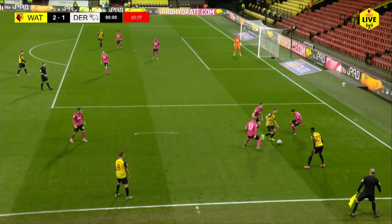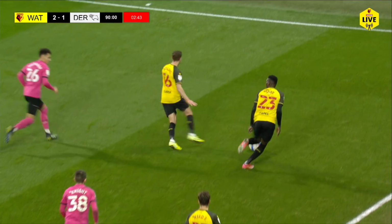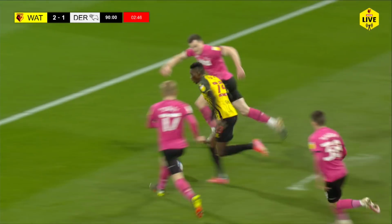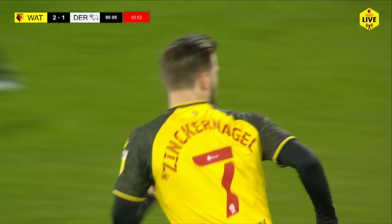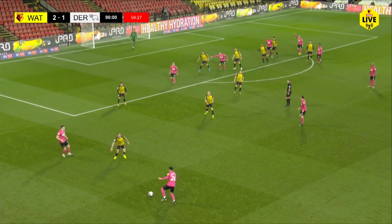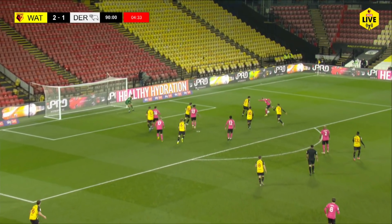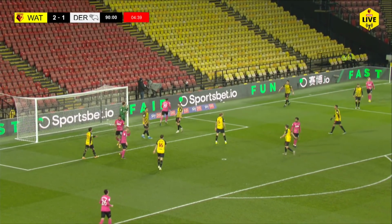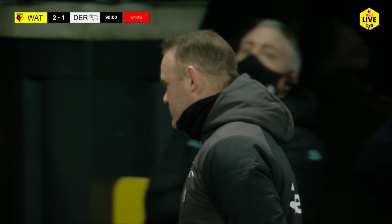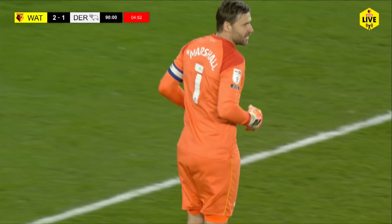Sarr again, finding Gosling. It's cleverly Femenía for Sarr again. Sarr bursts into the box. Now Zinkernagel. It's a comfortable save for Marshall. Got to get close enough to stop the cross. Can't allow that ball to come into the box. Edmondson looks for the far post. Here's Józwiak. Does dig a cross out, and it deflects behind off a combination of Zinkernagel and Messina. Corner number 9 for Derby, and there's just a few seconds left. There will be time to take it. Wayne Rooney pacing around. David Marshall has gone forward.